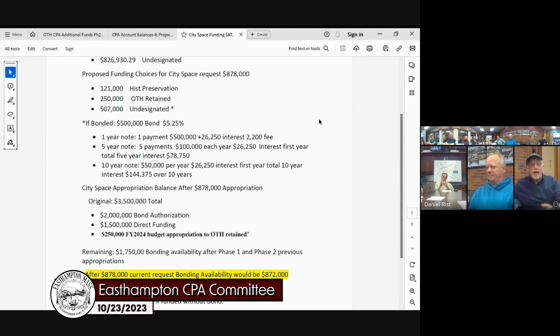I may not be here, who knows? But if we didn't bond, if we just went with the straight cash allocation, and we didn't hit the bond that we voted on, that would reserve the $2 million bond for phase 3. Bonding authority. That's important to note. There's a difference in that we could ask the city council to approve extending that 3.5 million to whatever figure it would be. I'm not on the council anymore, but that would be the question brought up.